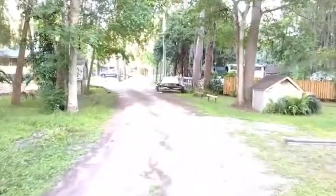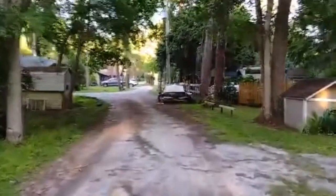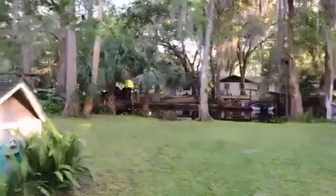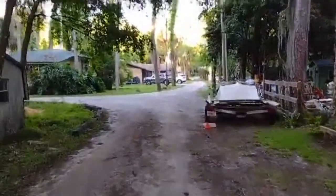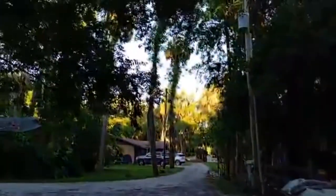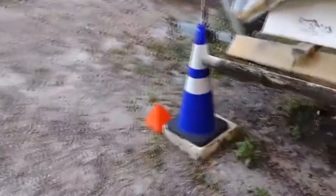My exposure is messed up. Hang on, what's wrong here? Everything's too bright. There, that's better. I've never seen a cone that's blue. They're usually orange.